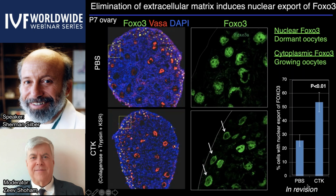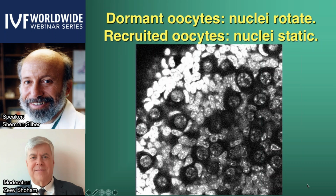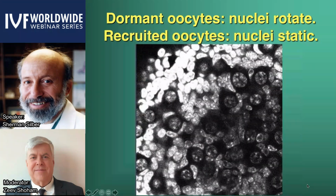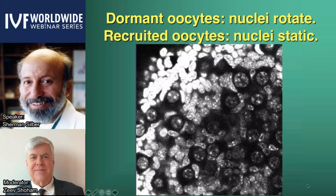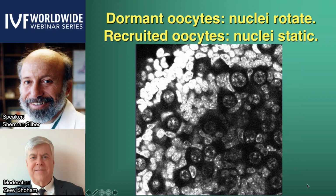And if you just reduce the extracellular matrix, FOXO3 escapes, goes extranuclear, and these primordial follicles start developing. So mechanical stress is a key factor generated by the ECM surrounding the follicle structure. And this increase in cellular tension results in rotation of the nuclei. There is rotation of the nuclei in the dormant follicles on the ovarian cortex, but inside towards the medulla, the nuclei are static, and so they develop. You can prevent development in germ cells or in stem cells by having nuclear rotation. When nuclear rotation stops, that is when they develop.